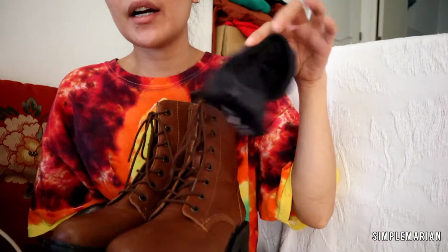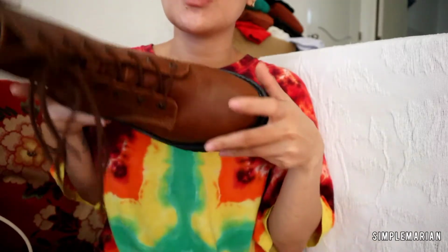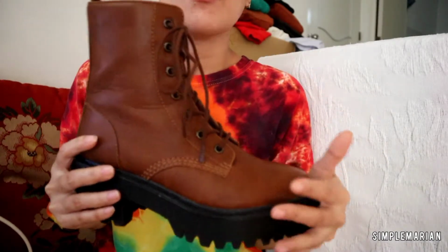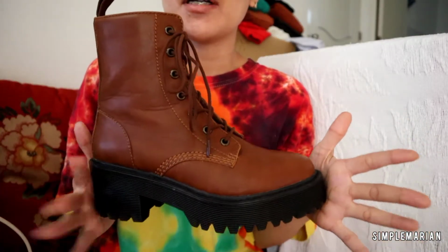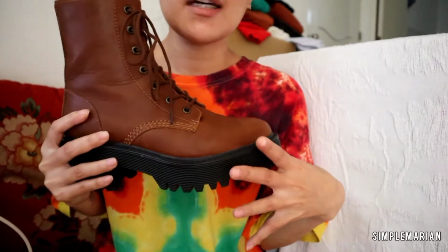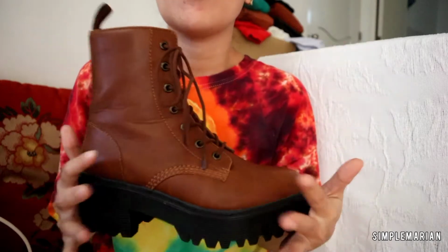I can still wear thicker socks. I wanted some space in there because my feet are wider over here. It says on the side that it's true to size, so you can still get your exact size. But if you just want room to wiggle your feet and stuff, maybe go up half a size bigger.